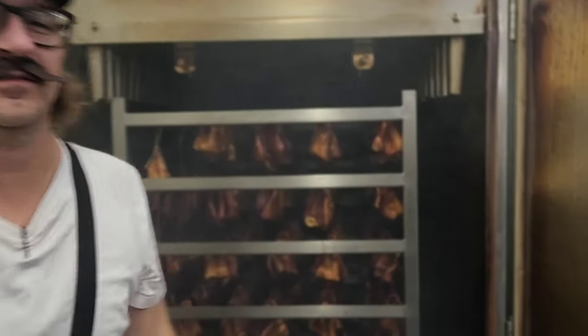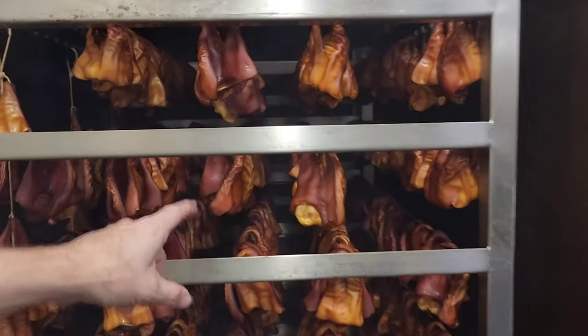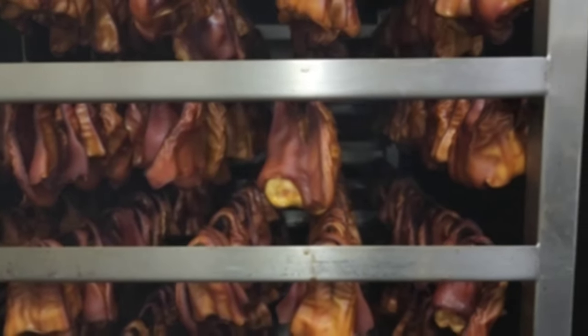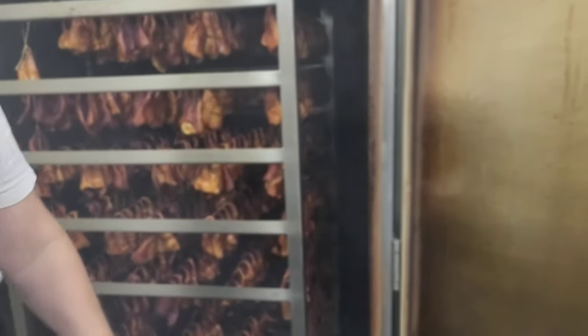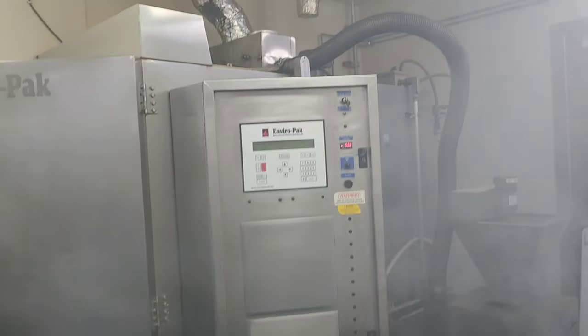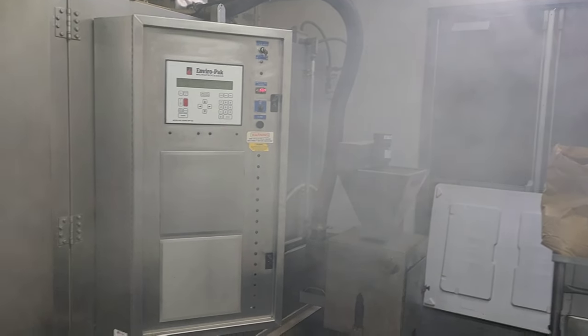All right, we're in a pork shop. My man, the mustache guy, Jay, is over here giving me a fine tour of this place. Check out these big ears. Oh, that's cool. I know it's loud, but you gotta enjoy the smoke. Ooh. The size of this pit. Man, look at the size of this pit.